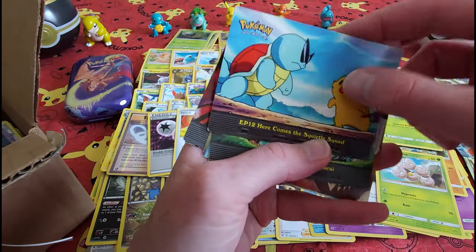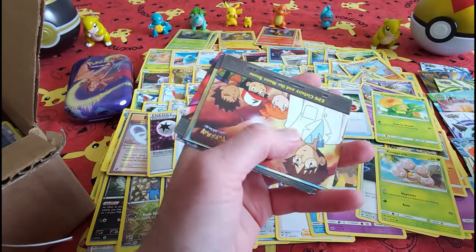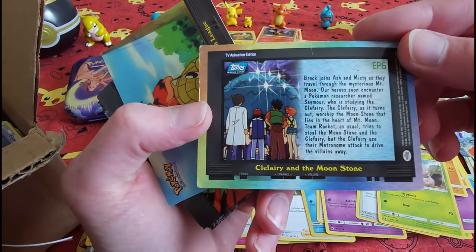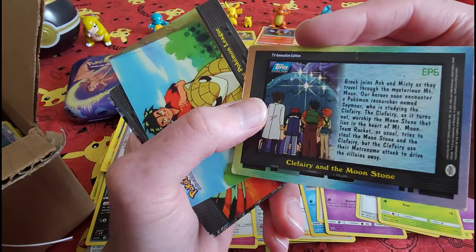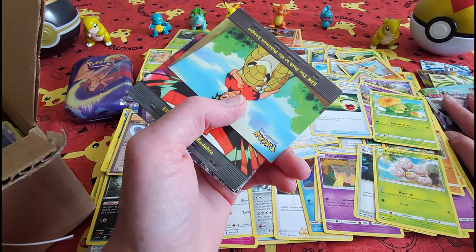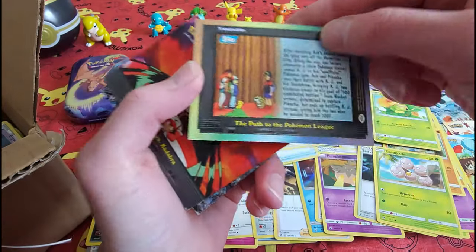Squirtle Squad again! Double gang. And another samurai. Brock and Ash and Misty. As they travel to the mysterious Mount Moon! Oh boy. Drama. Pass to the Pokemon League.